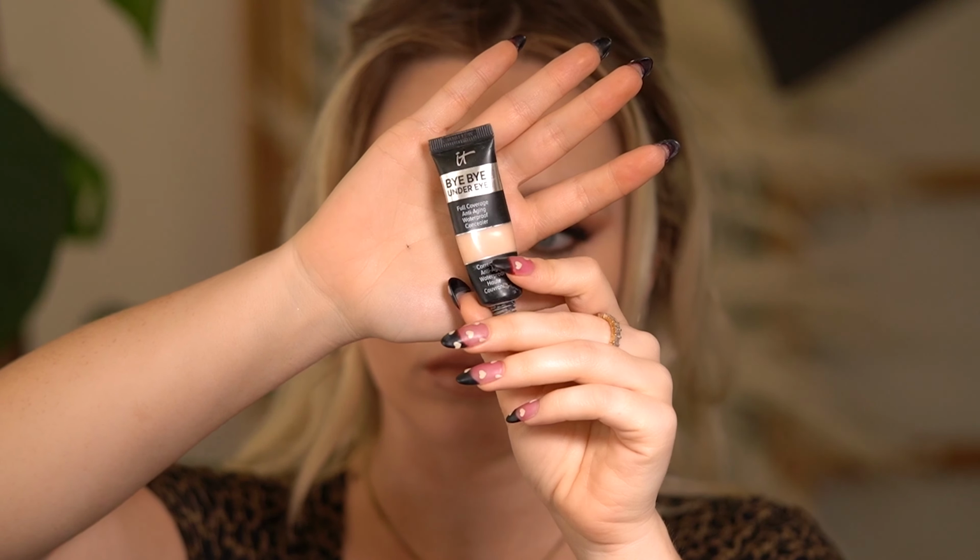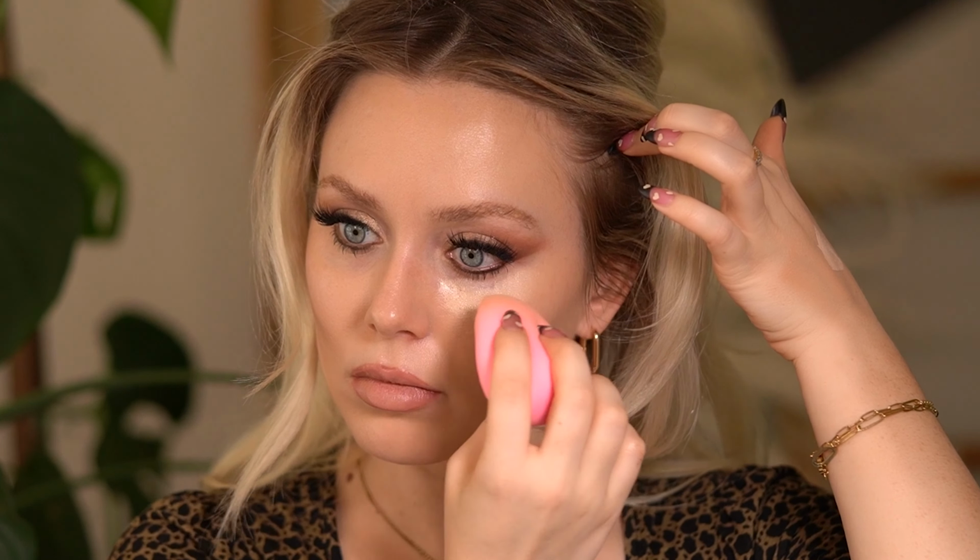We're letting our skincare do a lot of the heavy lifting for us, and then I'll go in with a full coverage concealer. This is one of my favorites, and then anywhere that the foundation didn't do enough, this will really help. So I like to do it under the eyes and then in the smile lines and around my chin area where I tend to get red.